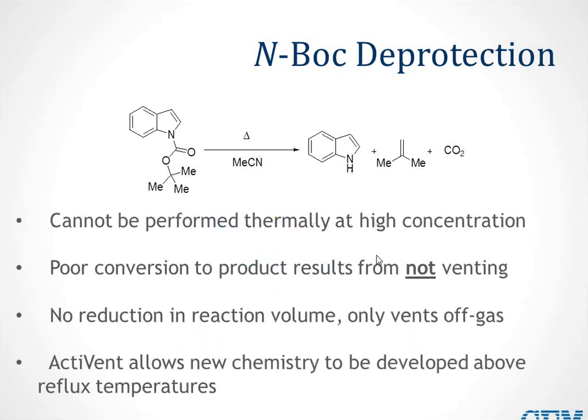And this allows us basically to drive this chemistry to completion. We can't do this reaction thermally at high concentrations because of the high volumes of gases here. This is being done at more than one molar. And when we don't vent in the microwave, we aren't able to push this reaction to completion, because we reach the temperature limit or the pressure limit too fast, and the temperature is unable to get up to the point that we need to get to. Again, I pointed out that we don't see any loss of temperature, and we also measure the reaction volume, and we don't see any loss of volume. So we're not venting off any of our sample or any of our solvent. We're taking this chemistry above the reflux point to make this happen a lot faster.